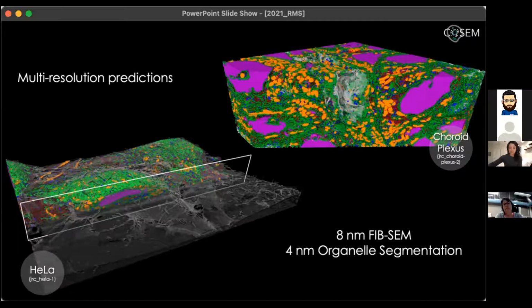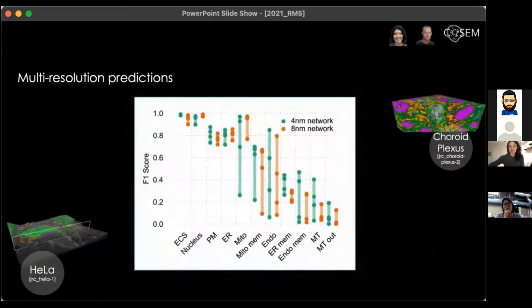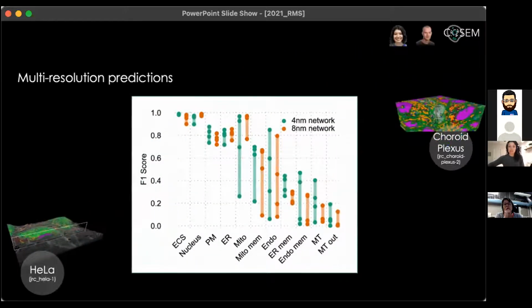So what Larissa did was she reused the 4 nanometer training data to train a second set of networks where she roughly simulated what 8 nanometer versions of that raw data would look like by randomly subsampling the data on the input side. So with those networks, we were able to produce 4 nanometer segmentations on 8 nanometer data. So here are the evaluations for the 8 nanometer networks compared to our 4 nanometer networks. Again, we see pretty similar performance between the 2 networks, which is cool.